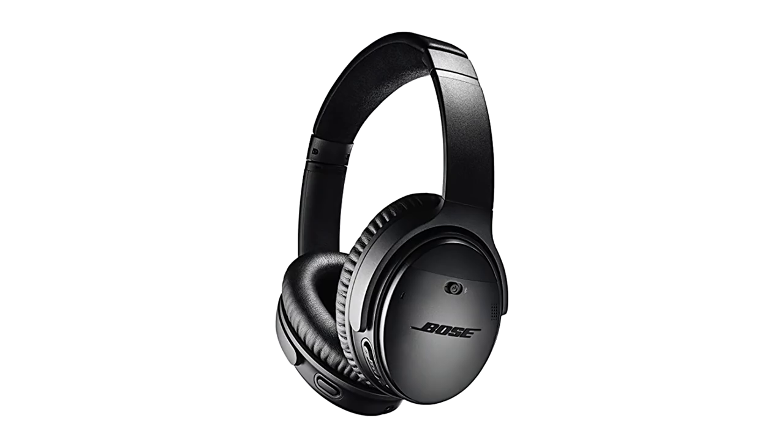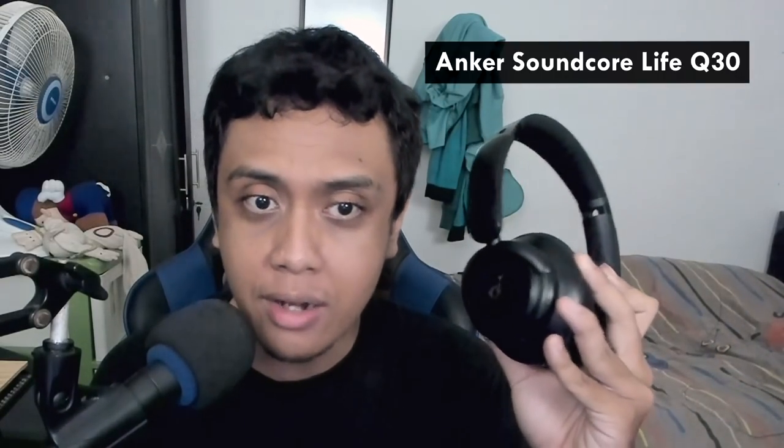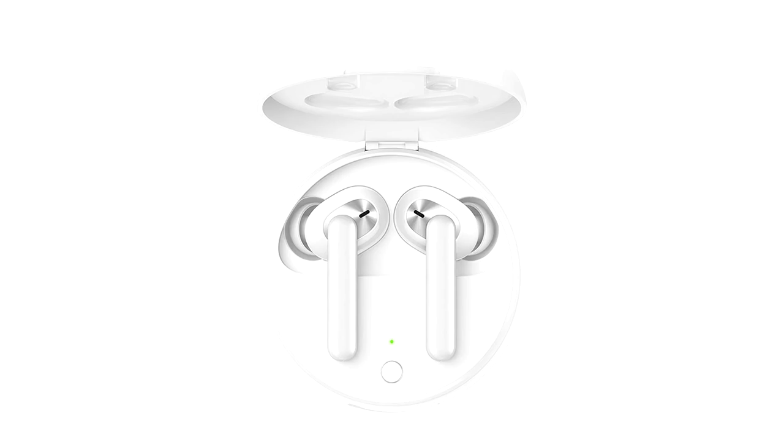And then other wireless audio manufacturers come into play. Bose is the most famous one, they do make some great stuff. Anker, I bought a couple of them. This is the Anker Soundcore Live Q30, which is my brother's daily wireless headphone. Very good for the price. JBL is another one that's pretty big. Even smaller smartphone manufacturers like Xiaomi and Oppo are doing their own wireless audio. Thanks to everyone and everything going wireless, there's pretty much no need for a headphone jack.